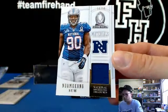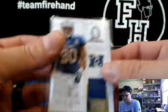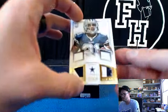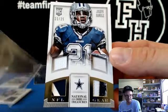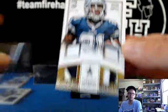Ndamukong Suh, Pro Bowl materials, 98/99 for BT and the Lions. BT got a hit with the Lions in this break. Oh my gosh, can't believe it. Joseph Randall, 21/25 quad patch. Dallas Cowboys, Luke David Duke, jersey number. Yeah, 21/25 jersey number.